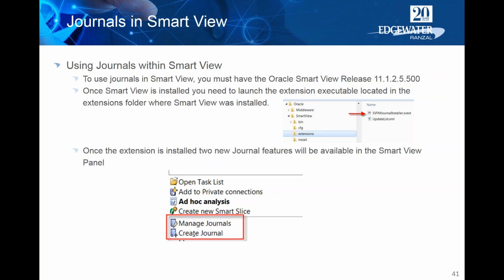So once you've installed SmartView, you need to go into the location inside of your machine where SmartView was installed. In this case, on this machine, it's Oracle SmartView extensions, and you'll see the SVFM journal installer. You double click on that and it will install the extension into SmartView automatically. And once the extension is installed, you will find at the bottom of the panel two new links. One is Manage Journal and the other one's Create a Journal.